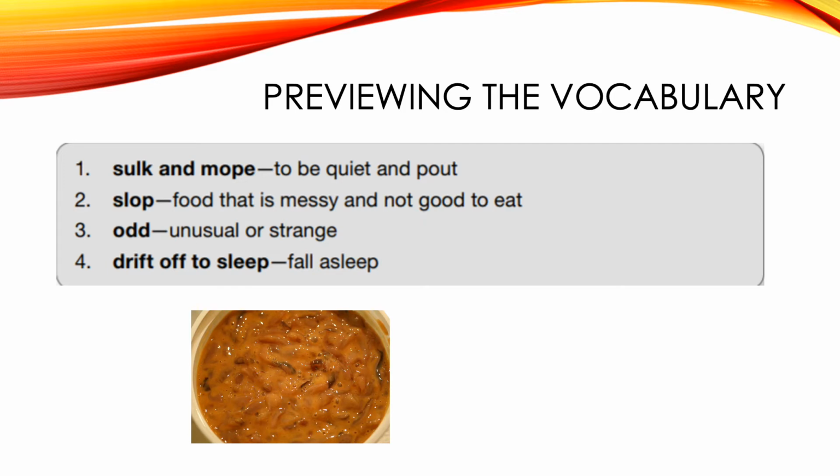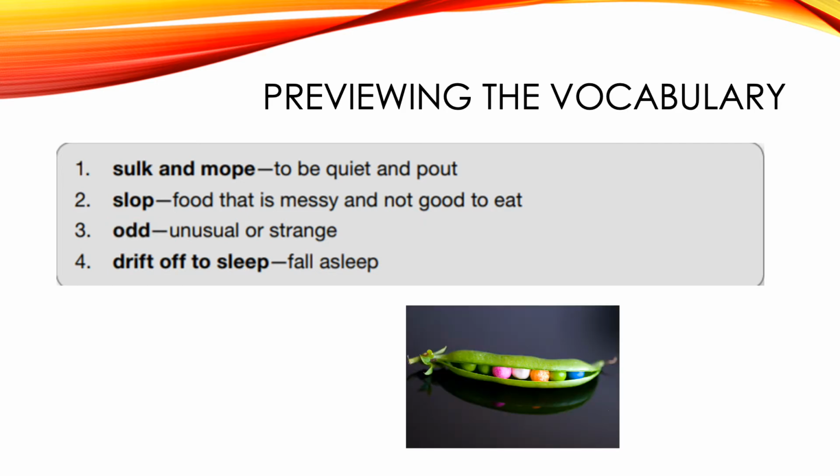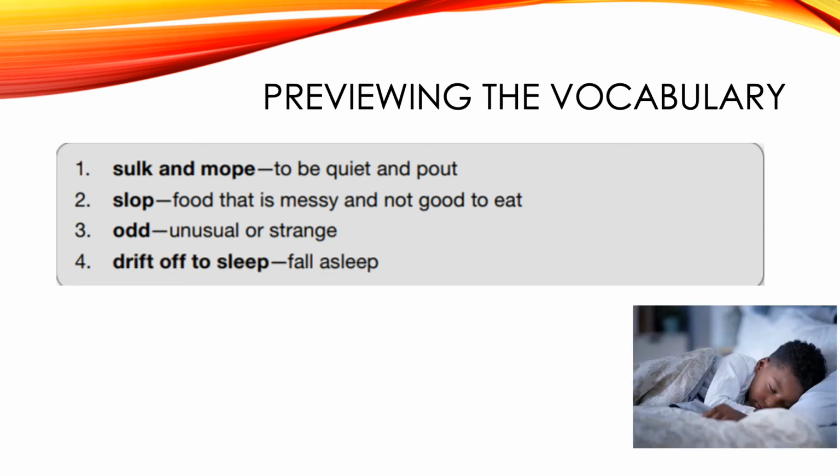The next word is odd. Say odd. Odd means unusual or strange. This pea pod looks odd. It doesn't look like something you would normally see. The next phrase is drift off to sleep. Say drift off to sleep. Drift off to sleep means to simply fall asleep.